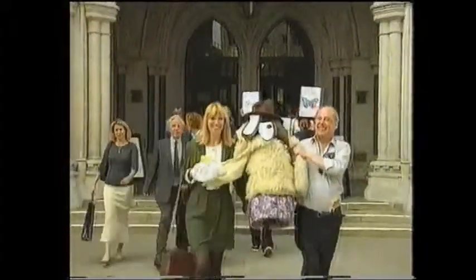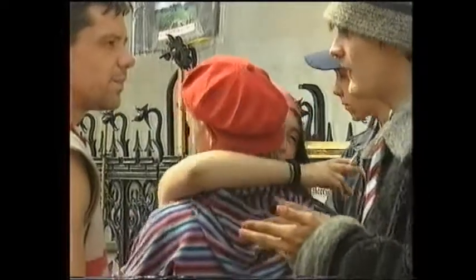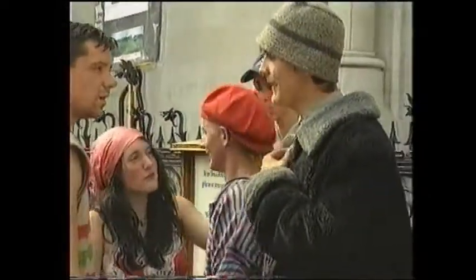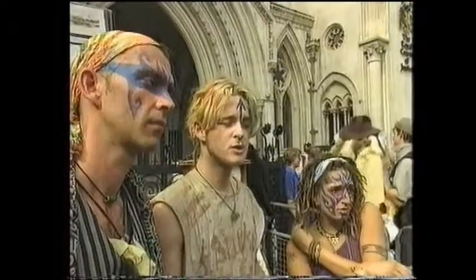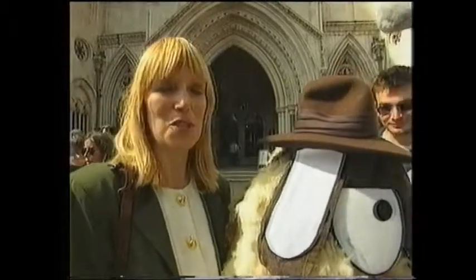And though they were cheering as they left court, the so-called eco-warriors were furious that a judge had both granted a possession order and, in their view, refused to give them a proper hearing. That judge was so rude. I can't believe that an English court can behave like that. He was rude, he was arrogant, he was supercilious.